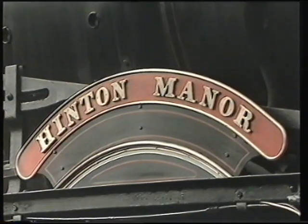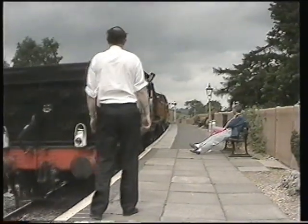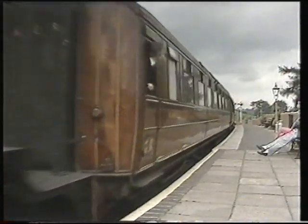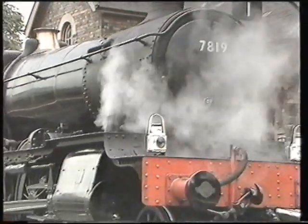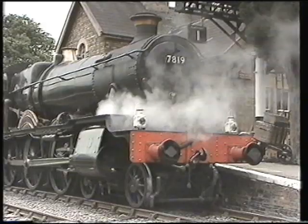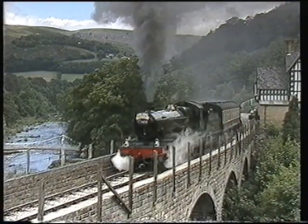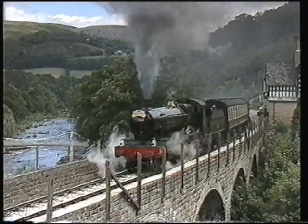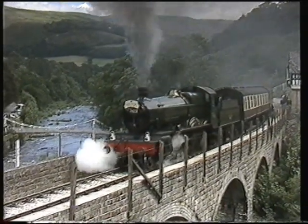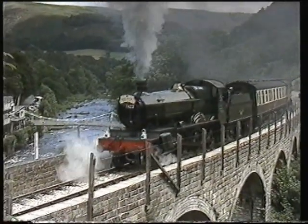The Manor class was introduced in 1938. These examples are seen on the Severn Valley, Clangochlin, West Somerset and Paignton-Dartmouth railways. The Manor was another general-purpose 10-wheeler with a light axle load which gave access to the routes barred to the Halls. It was based upon Churchward's earlier mixed traffic moguls.